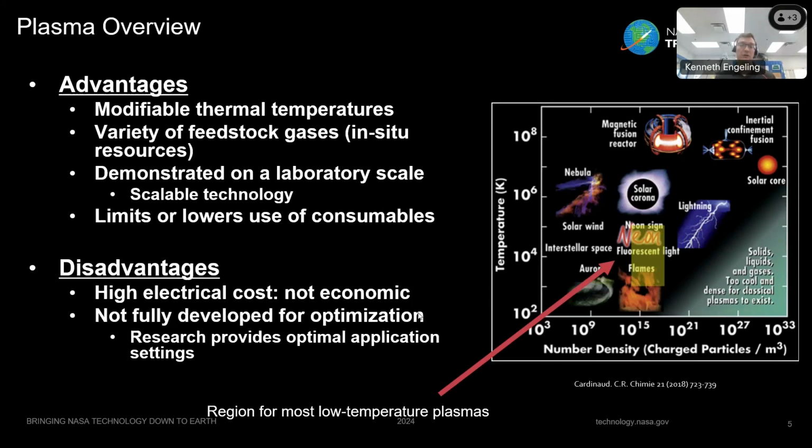Disadvantages that are typically associated with plasma systems are high electrical costs. They're not economic, but in the last decade, the community at large has made great strides into economic uses of plasma, and it's also kind of a newer field, right? As electronics advance, our detection advances, a lot of this is still cutting edge research and application. So there's still a lot of room for improvement on the technologies I'm presenting here and across the field in general.